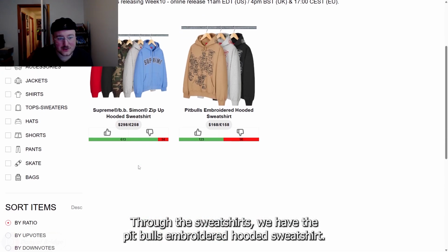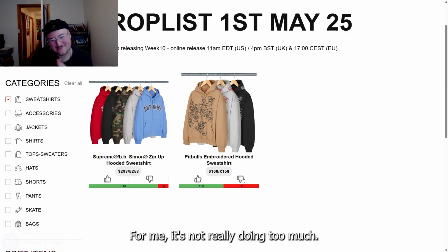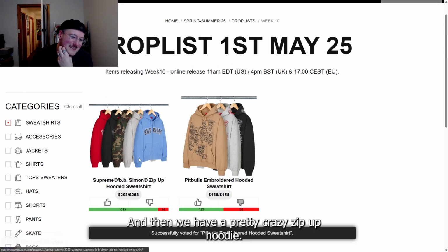For the sweatshirts, we have the Pitbull's embroidered hooded sweatshirt. For me, it's not really doing too much. I'll leave it as a thumbs down for this one. And then we have a pretty crazy zip-up hoodie.